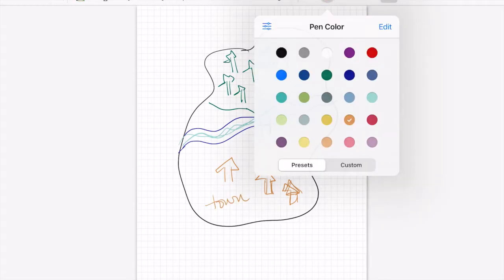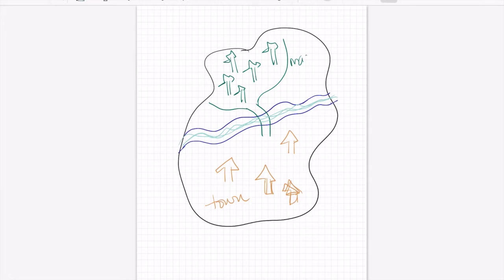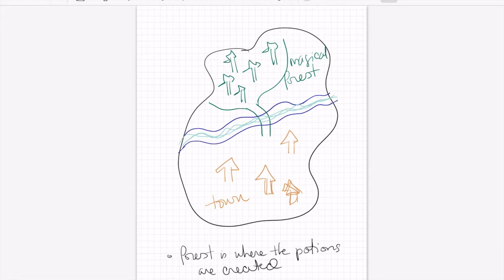Okay, and that this is the magical forest. And then again, you could put some bullet points down here and say the forest is where the potions are created, and the town has a quaint village feel.